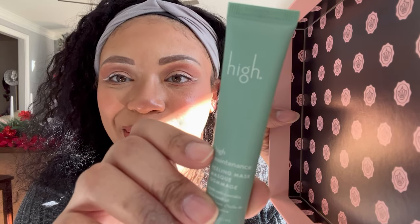Next is something that's very unsettling. Why is that off-centered? I don't like that. I need it to be in the center. And it's a high maintenance peeling face mask. Gommage. And it's made with cannabis sativa seed oil.